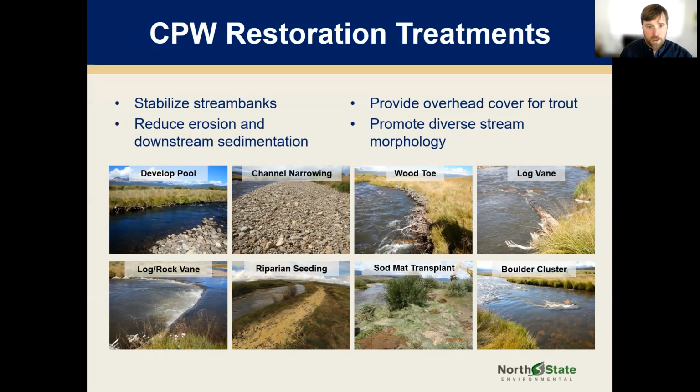We also used a lot of wood in our treatments, including wood tows, log veins, and some log boulder vein combinations. And as I previously mentioned, a lot of emphasis on reestablishing riparian vegetation. So riparian seeding, sod mat, and willow transplants, also willow staking and willow planting. And finally, we included some boulder clusters to try to provide some in-stream velocity refuge for those trout.